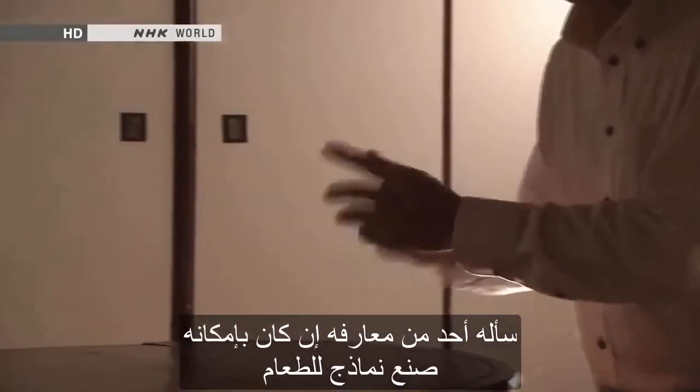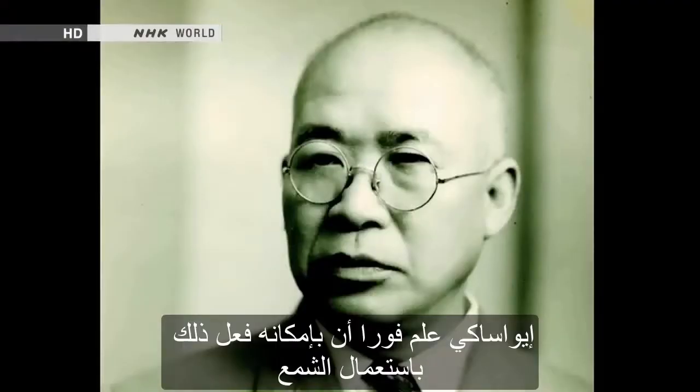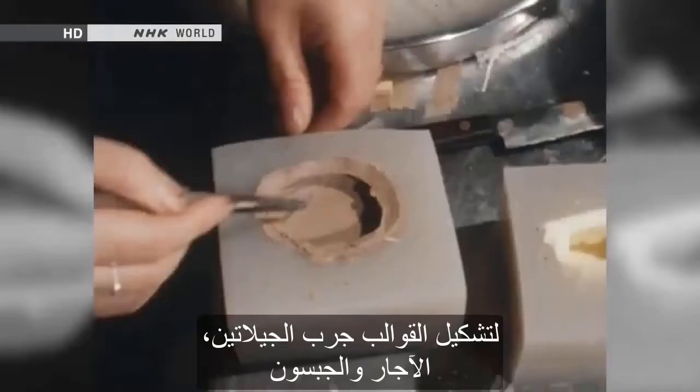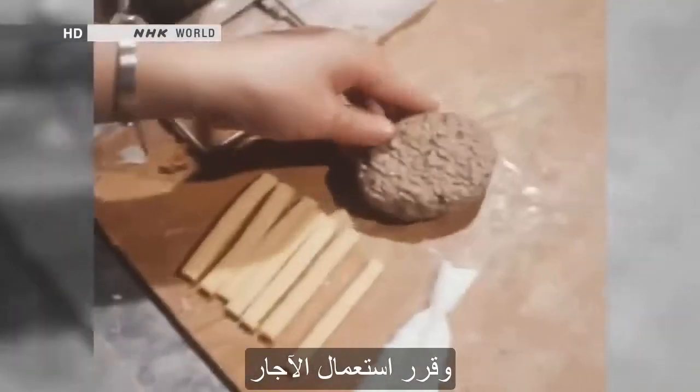An acquaintance asked Iwasaki whether he could make model food samples. Instinctively, Iwasaki knew that he could do it with wax. Despite having no experience, he immediately started making prototypes. For the molds, he tried gelatin, agar, and gypsum, and decided to go with agar.